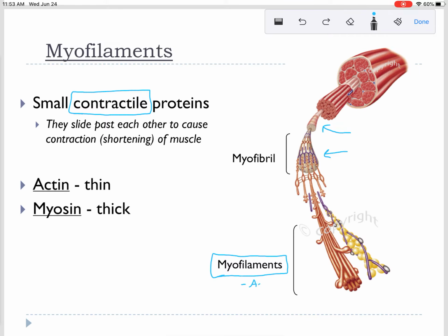There are two types of myofilaments. So we have actin and myosin. Maybe you've heard about these before. Actin is the thin one. Here it's shown as yellow. And myosin is a slightly thicker myofilament. But just be able to identify those. Actin and myosin are the specific types of myofilaments. Actin is thin, myosin is thick. When you're talking about rebuilding muscle after exercise, we're usually talking about the actin and myosin, these proteins.